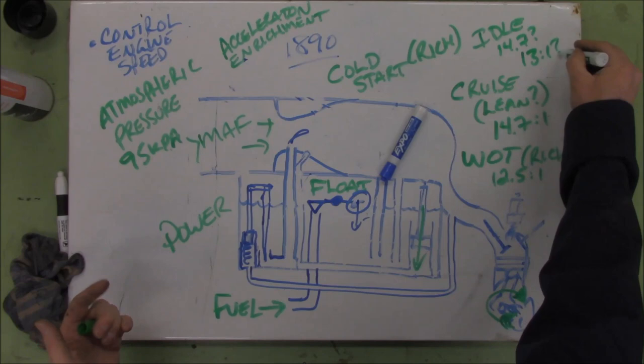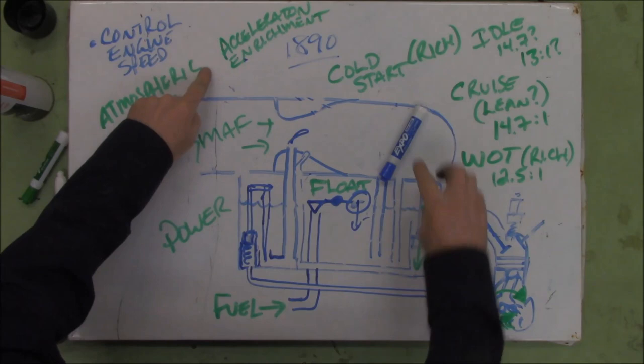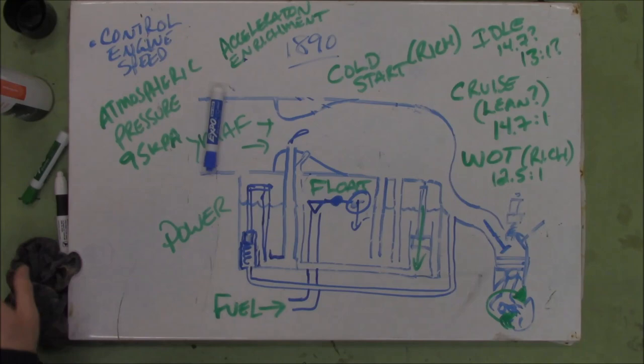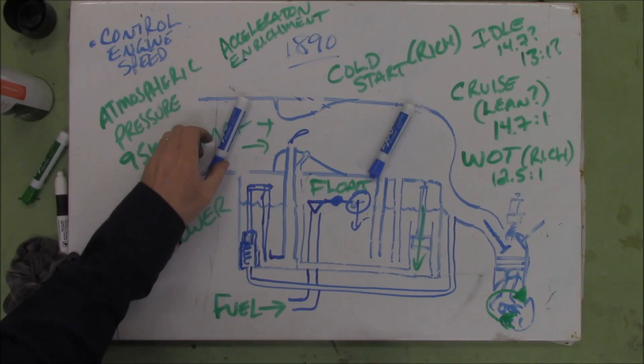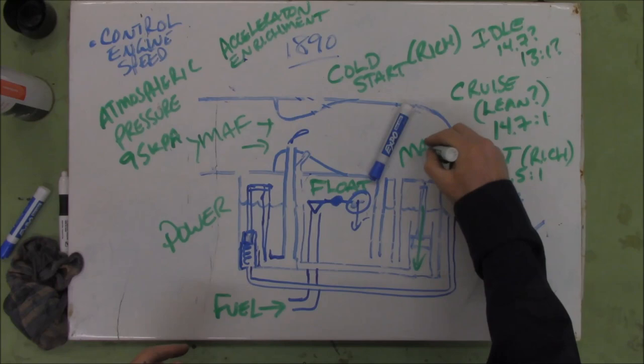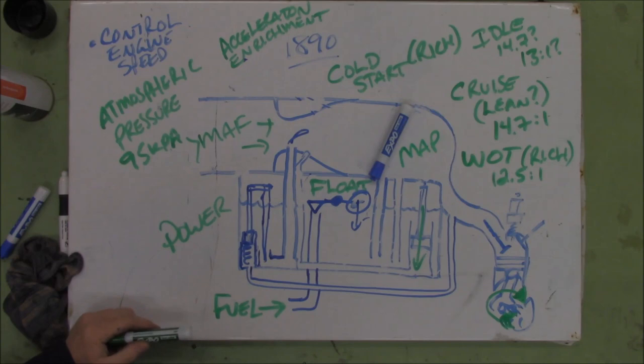We talked about accelerator enrichment for when this thing is moving. We talked about fuel and the float level so that we can control the level of fuel inside there and make it consistent. We talked about cold start with a choke to seal off the air so we can have a richer mixture into our engine. We talked about a venturi, so when we have mass airflow going through there, or when we have manifold absolute pressure inside here, which is vacuum. We talked about temperature for cold start. This is working pretty good. We have a carburetor just working like that.